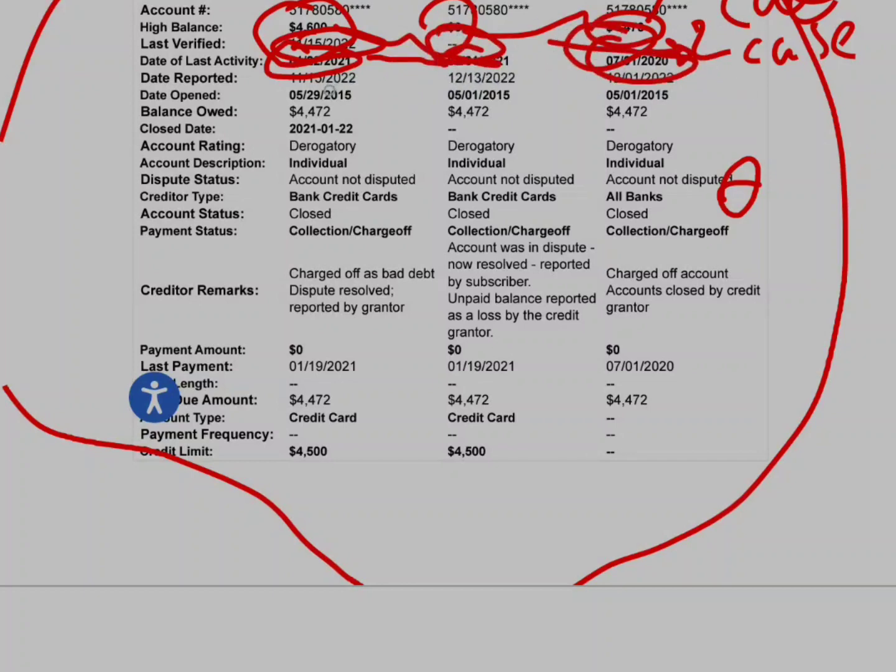That's another case. Date reported, this is the 15th. That's the 13th. This is the 15th of November. That's the 13th of December. And this is the 1st of December. So these are all different right here.